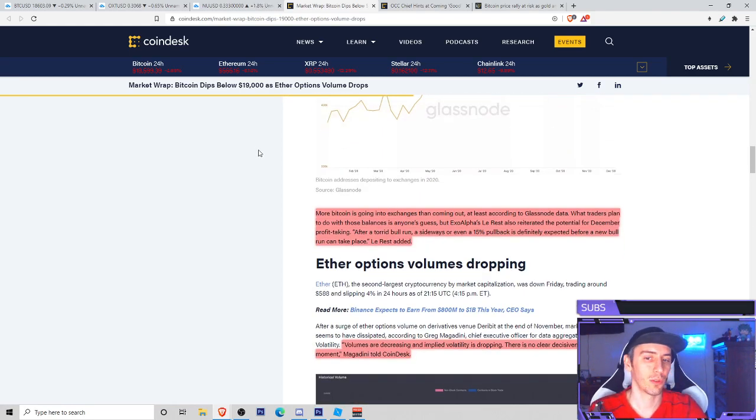More Bitcoin is going into exchanges than coming out, at least according to Glassnode data. What traders plan to do with those balances is anyone's guess, but Exo Alpha's Lay Rest also reiterated the potential for December profit taking. Quote, after a torrid bull run, a sideways or even a 15% pullback is definitely expected before a new bull run can take place, Lay Rest added.